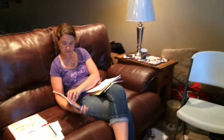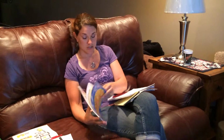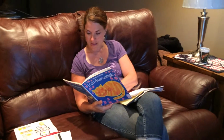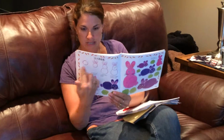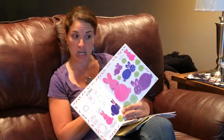My name is Robin, and I am friends with the hostess. I chose I Can Draw Animals. This is actually one of our favorites at home, and we were actually using this outside today to do chalk. Love to do the chalk drawings, and love that it's just a step-by-step, easy for a 5-year-old to follow along and draw the pictures. Very good, Robin.